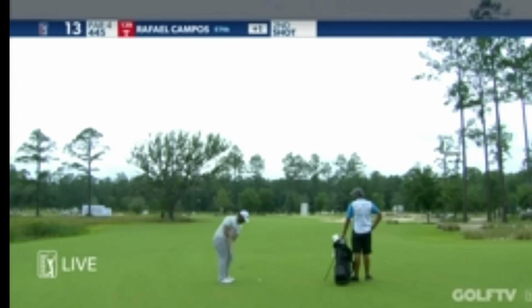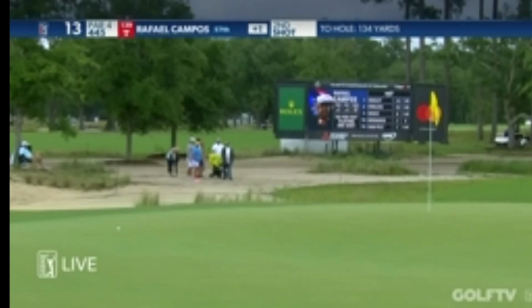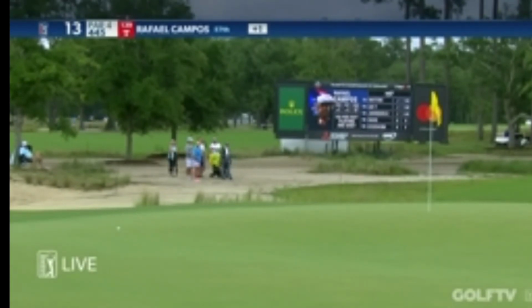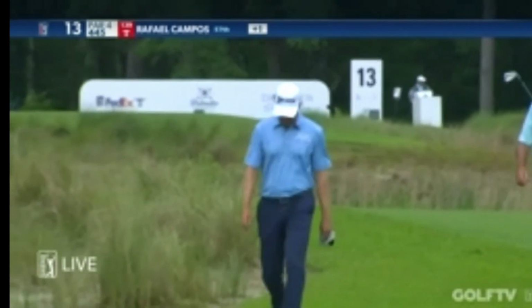Yeah, just 134 center of the fairway. Tricky pin location. Anything left here will get rejected down the slope. This one a little right of the flagstick, and it looks like pretty good weight from here. A little bit behind the hole, but it will give Rafael a decent look at birdie there.